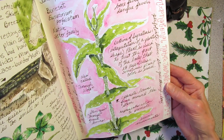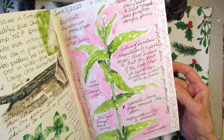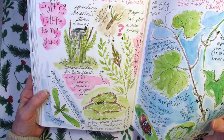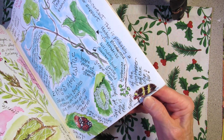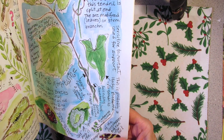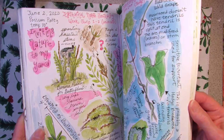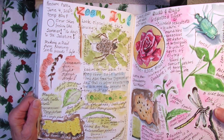And this is a bone set. Eupatorium perforatum. Let's see. Just very colorful. Look at this. Here's some ladybugs having fun down here. And here's a nymph of the, it says nymph of the frog hopper bug can leap far. I really need to go back and study this again before spring comes.